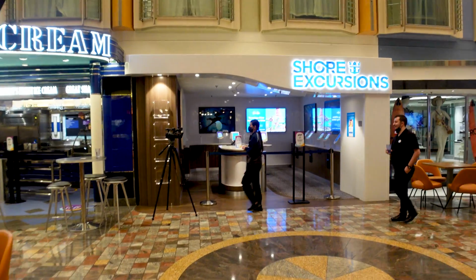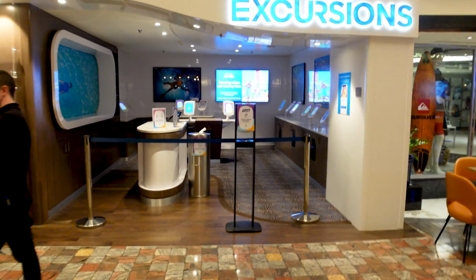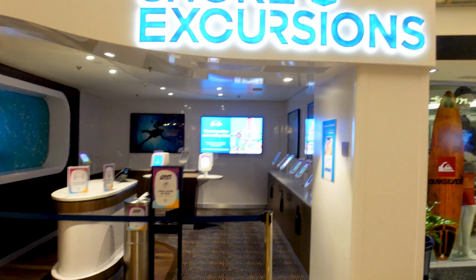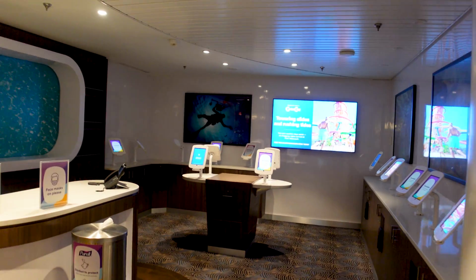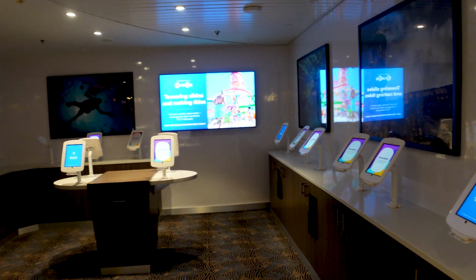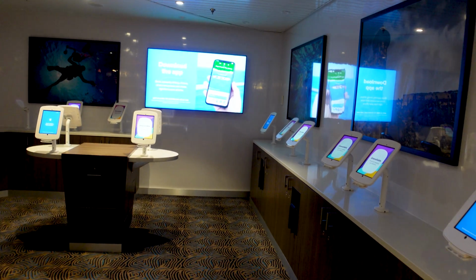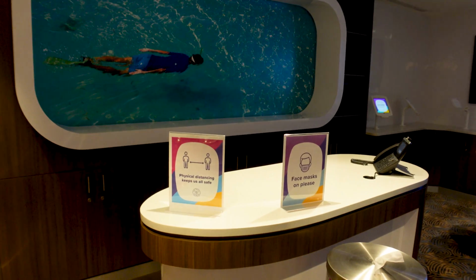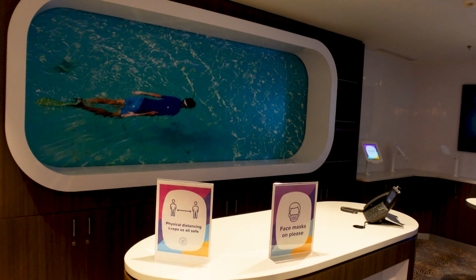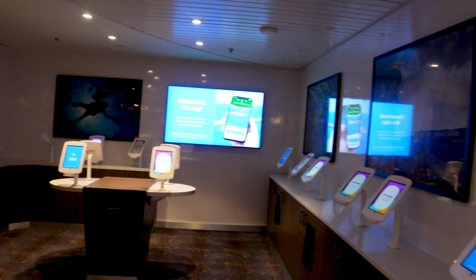Shorex, everybody's favorite. Oh, looks like I've got competition over here from the other recording crew on the ship. You've got Shorex where you can come and book your excursions. They've got the tablets here where you can go online. This is going to be very similar to the app. So if you've got the app, you can book your shore excursions through that. They always have a few helpful people working here as well that can help you out, give you some advice. If you're looking at what cabana is the best one, they can always help you there.